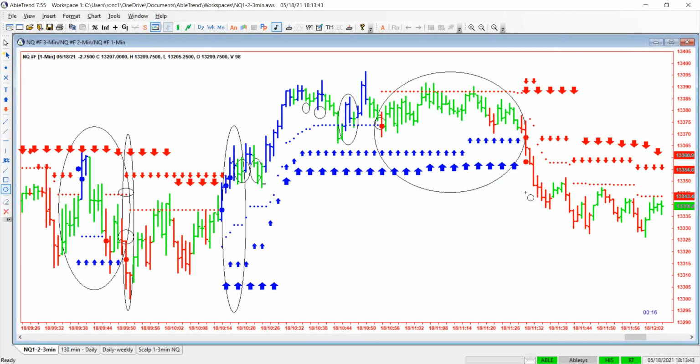That's for sure. There's an absolutely perfect triple confirmation, perfect no trade zone. We stayed out of this whole mess here for 30 minutes, 40 minutes. When the rest of the world was getting chopped up in this sideways mess, obviously Abletrend traders didn't put on a trade. It's just as important knowing when not to trade as it is knowing when to trade. And it just went sideways. So Abletrend, half an hour, 40 minutes before it even happened, said, don't do anything. It's going to be choppy.